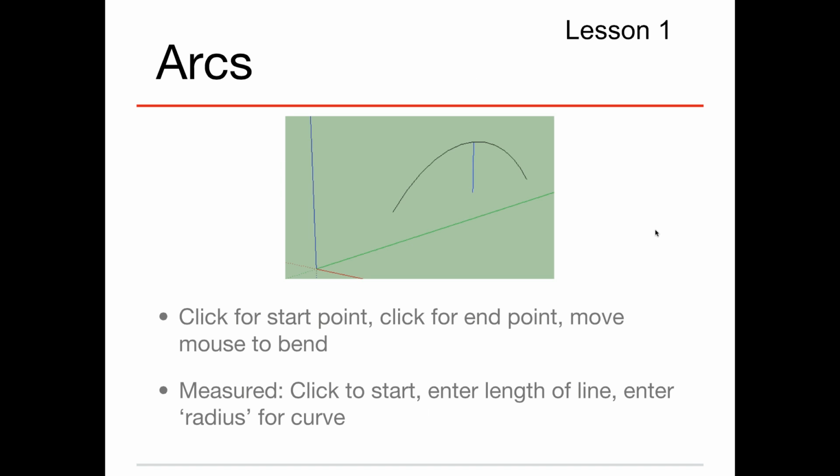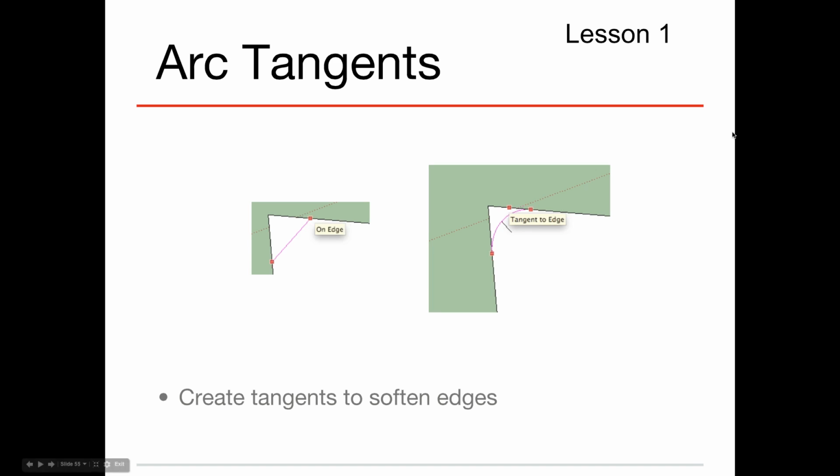Also, using the instructor will help you as well. If you click on the line to start and enter the length, and you can get a measurement for it and enter the radius. And you'll actually see when you click on it, that will help you do that, okay?